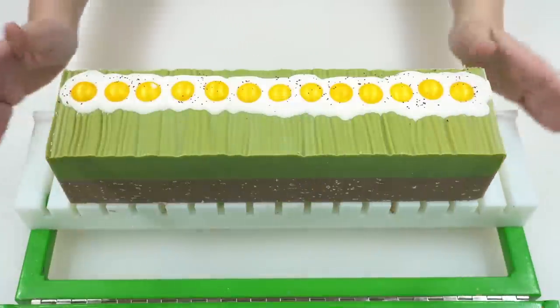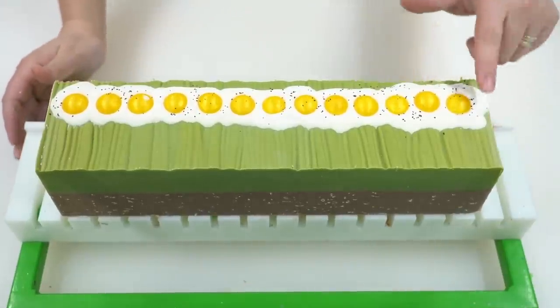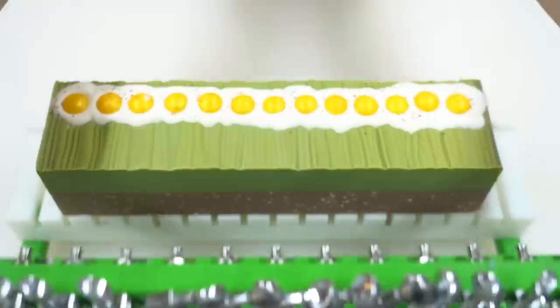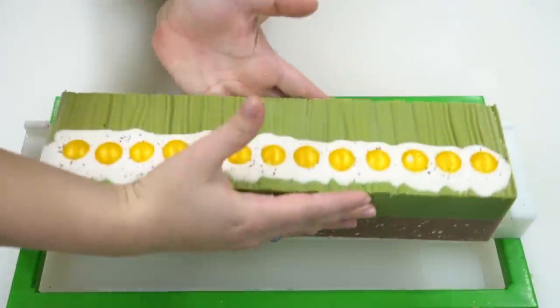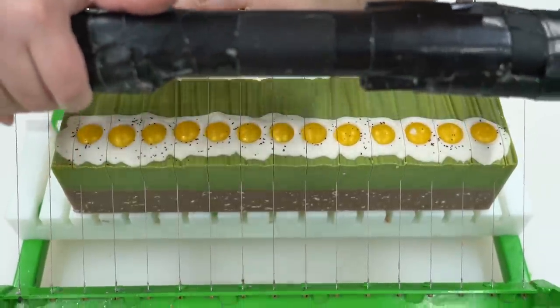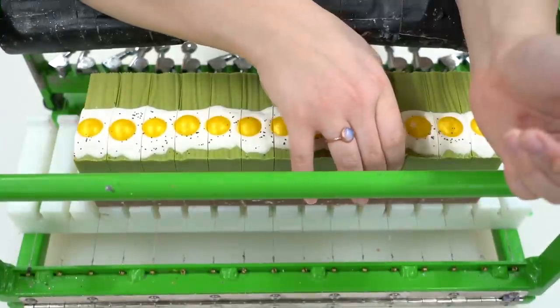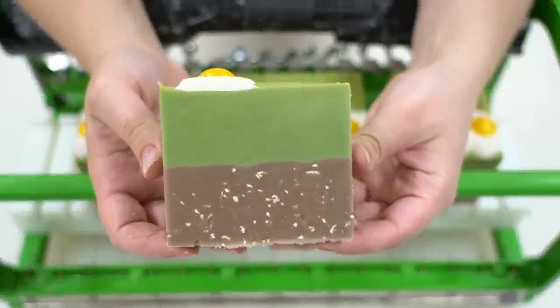You guys, look. Isn't that fun? The little egglings are so cute. You know what? Let me turn this around so that I can minimize the amount of eggs that get chopped up. All right. Press down.